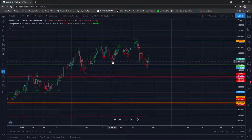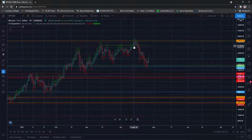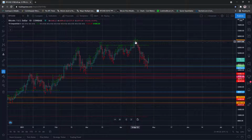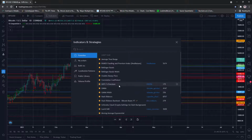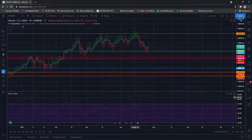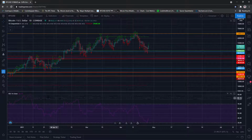Price came back. We did get a green number above a prior green number above the 9. We went higher, that kind of faded. We were a little bit extended. I can bring up the RSI and see how extended we were. Not so much. We really weren't that extended, but we did have this bullish divergence on the RSI.